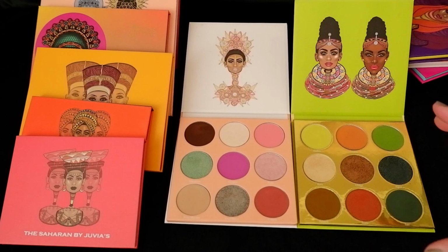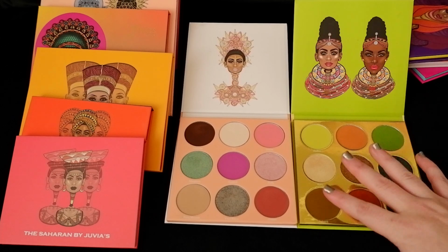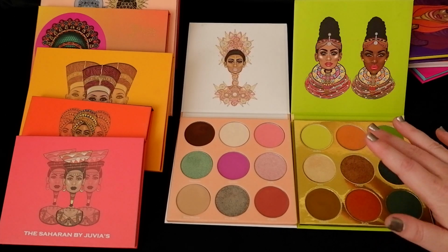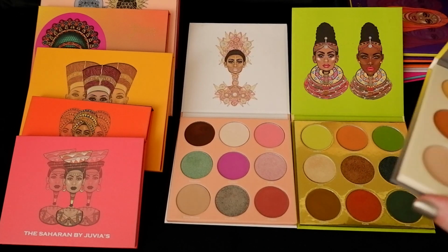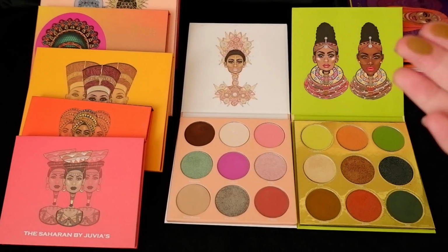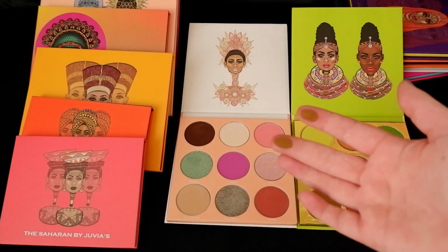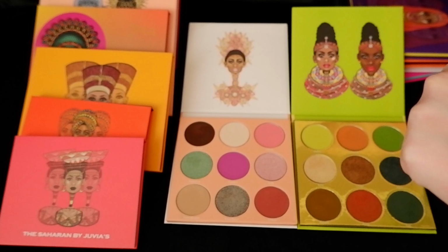But you can also very easily combine the greens and the browns and oranges in this palette because, again, both of these have a more green toned undertone to them. So this shade here, it's not as green toned as the one in the Nomad. Where did the Nomad go? So let me put these side by side. I feel like they're very similar, but one of these is a bit more yellow leaning than the other.